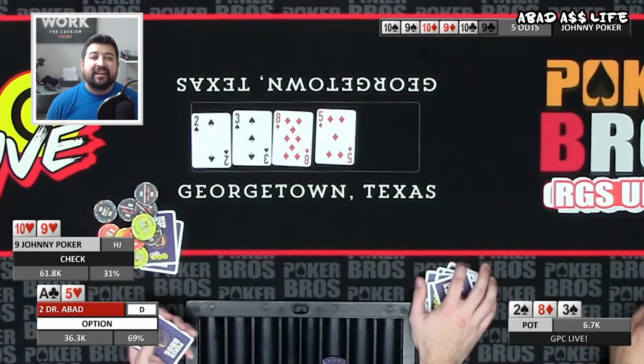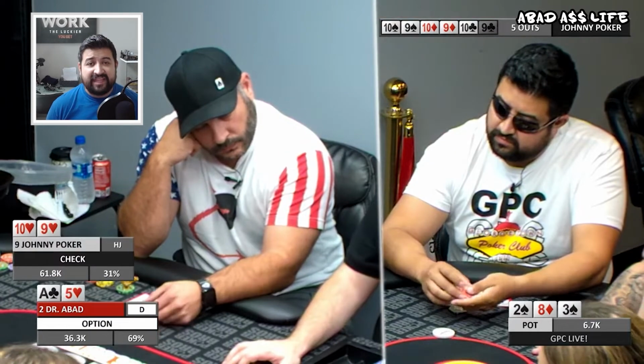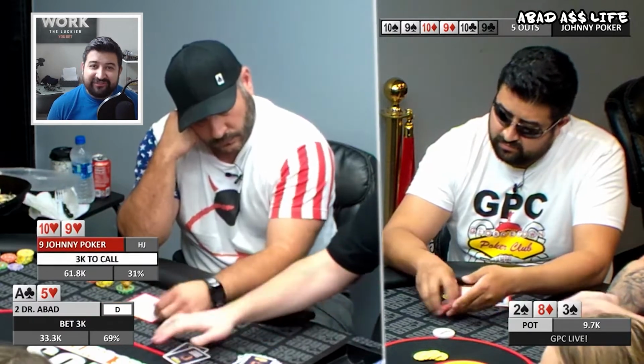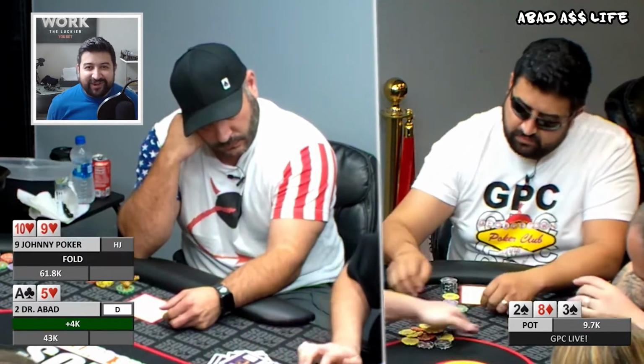The turn comes an offsuit 5. So we make a pair and he checks it over to us again. We decide to bet now for value, and he quickly mucks. So we start off the first hand scooping a decent sized pot, and we're gonna go to the next hand.